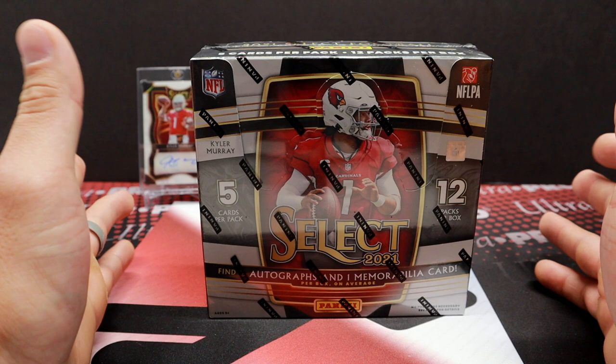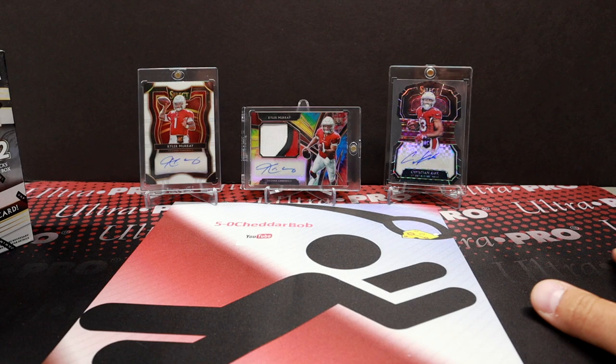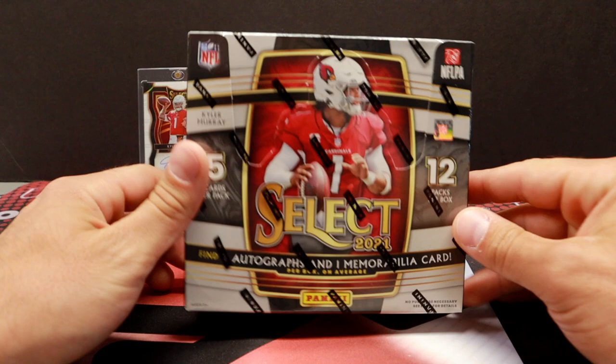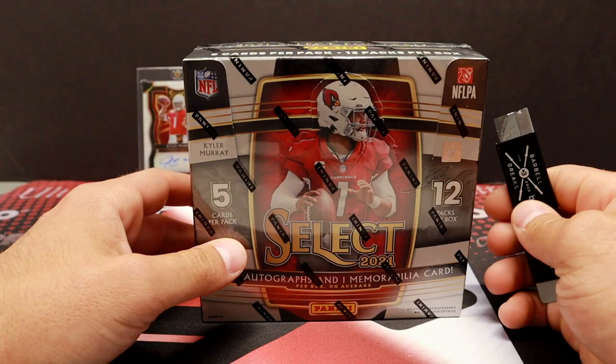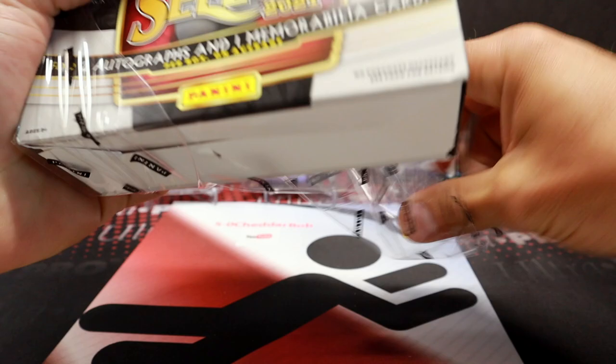I have some of my favorites in the background there. Select is obviously one of the top-notch products when it comes to design in many people's opinion. And I have to imagine they can't screw that up, right? So it's going to be good-looking stuff, but for $1,500, I wouldn't get one of these for yourself. But we're a product review channel, so of course I'm going to get one and open it and see what we get. So that's how we do it here.